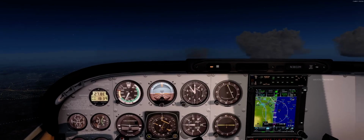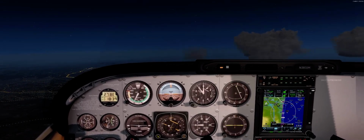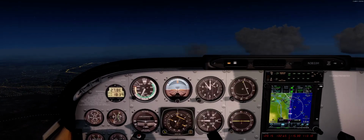Currently about 4 miles from Oceanside. So we are going to head 080.